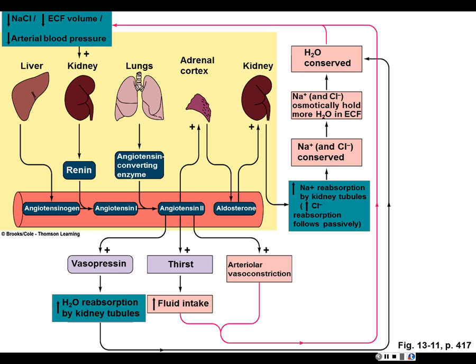adrenal gland to release aldosterone, which we learned promotes sodium reabsorption, potassium secretion, and also passively water reabsorption, which brings our blood volume up.